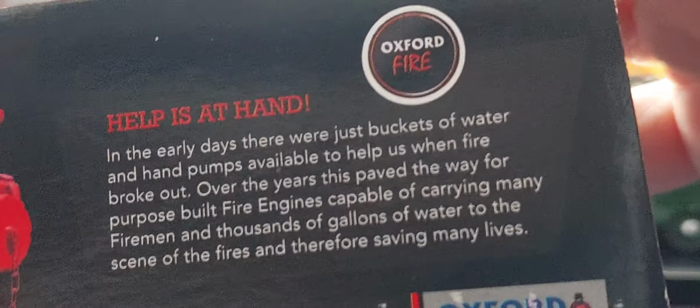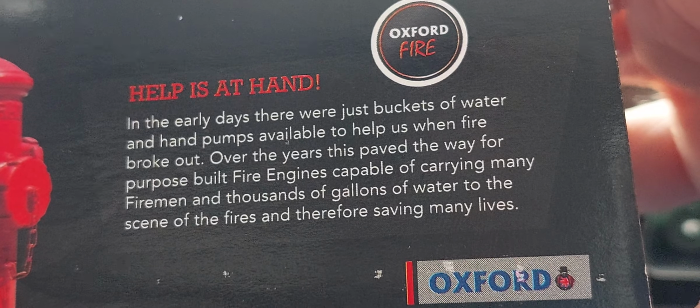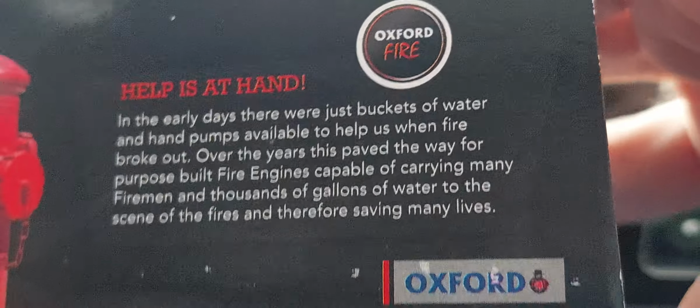Nickel blur at the back, talking about what fire engine's about. Police cars, just rest old pensioners for farting.